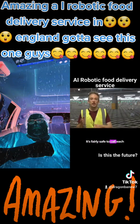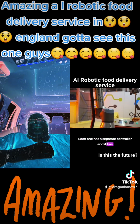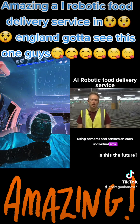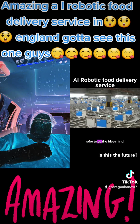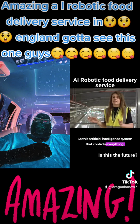It's fairly safe to call each individual packing arm a robot. Each one has a separate controller, and it has to make a lot of decisions in real time using cameras and sensors on each individual arm. But here in the hive, it's not quite as simple. Controlling all of this is what we refer to as the hive mind. So this artificial intelligence system that controls everything.